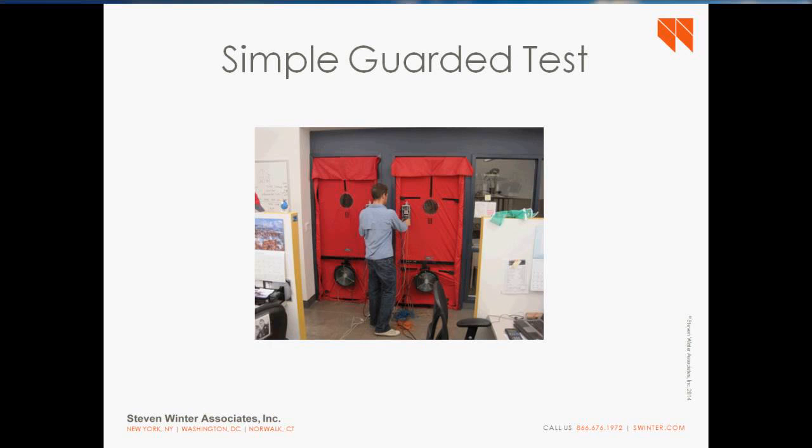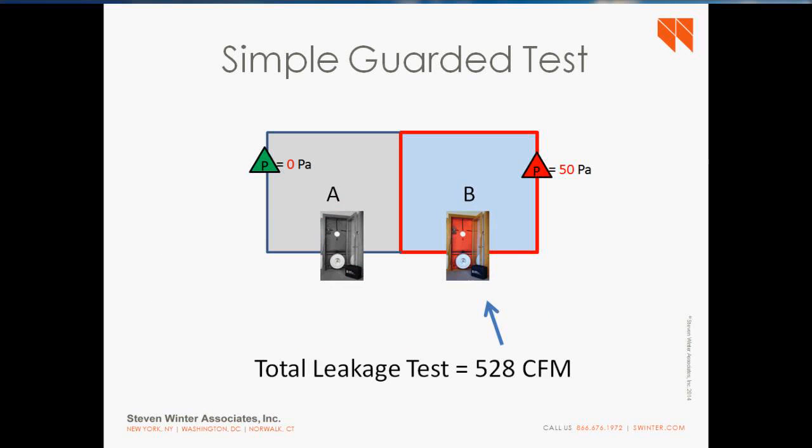So this is me. I'm doing a simple guarded blower door test on two of the offices in our office, just for illustration. So I've got two offices side by side, and I'm going to do a guarded blower door test so I can know what's the exterior envelope leakage of that office on the right. So a simple test is you put a blower door in apartment B, that's your target apartment, and you bring it up to 50 pascals of pressure difference. So the red line around it shows 50 pascals around all four sides.